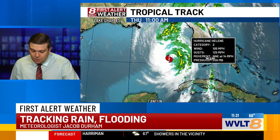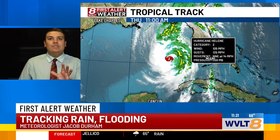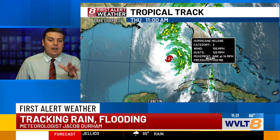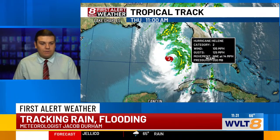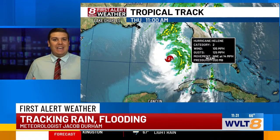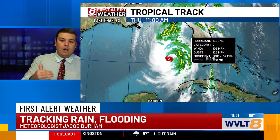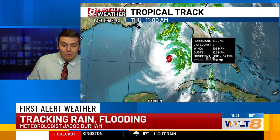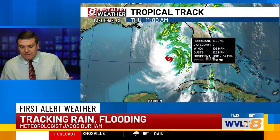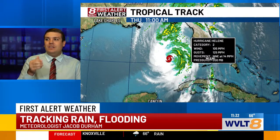Now, Thomas, I know you asked about this question about the track itself and what has changed. So we just got a new update. This is the 11 o'clock advisory. Still a Category 2 storm, winds of 105 miles per hour. But look how expansive it is, all the way from the north, doesn't even come on that tropical tracker for you, all the way to the south as well. That is the area that we're watching for potent weather, in fact, and they still have it moving north-northeast at 14 miles per hour.